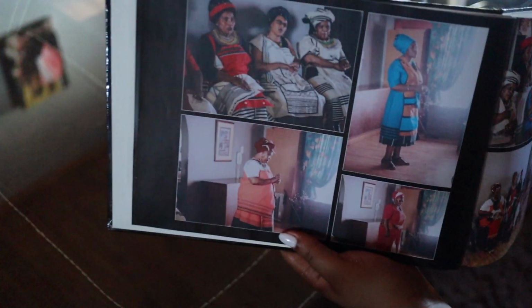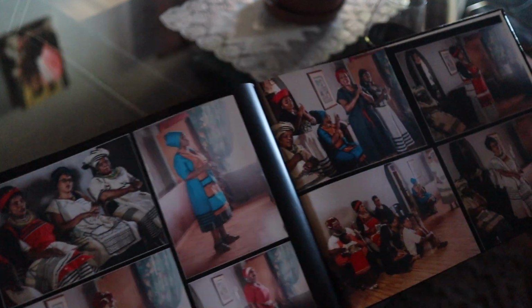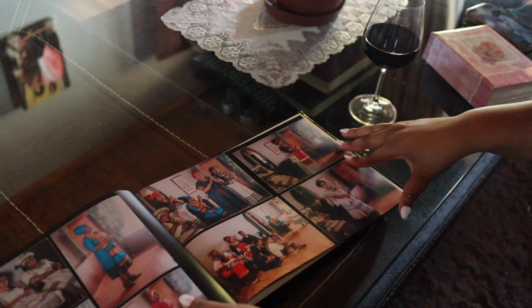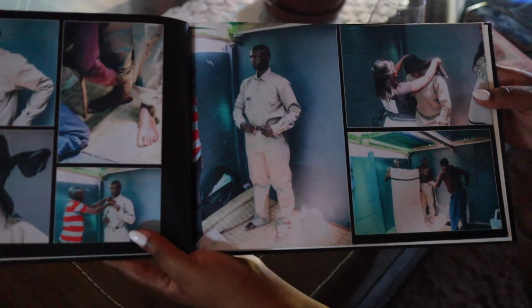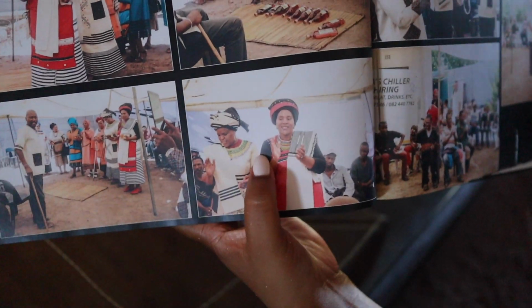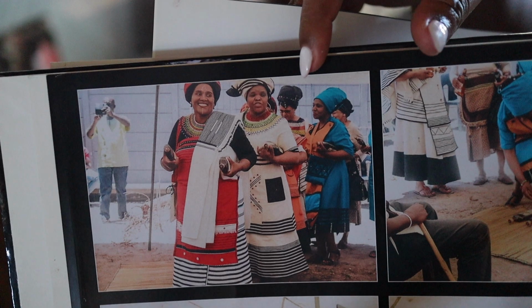Guys, tell me if Xhosa attire is not gorgeous. I mean, come on. Xhosa attire is everything. Absolutely love it. This was a couple of years ago. That's my brother. And there's my mama. That's my mother over there. Look at how proud she was.